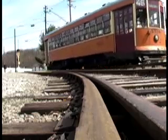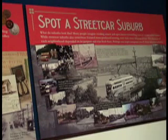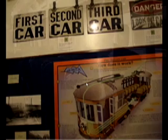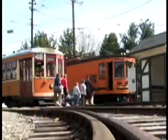The Pennsylvania Trolley Museum was founded in 1953, and our mission is to preserve and interpret Pennsylvania's trolley era. And we're a very unique place because most museums you see have things on the wall and things in display cases. But we also have full-size streetcars like the one I'm sitting in that actually take our visitors for a ride into the past.